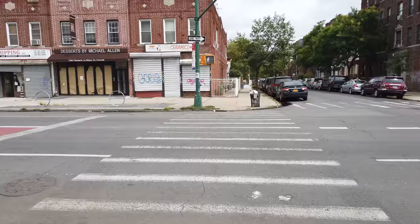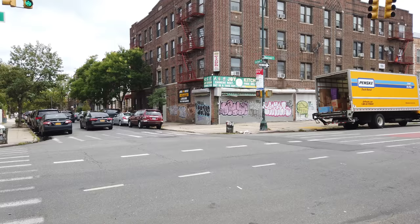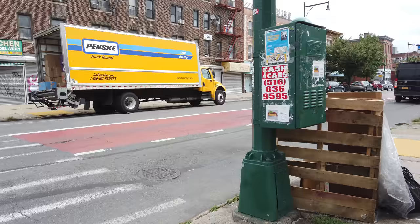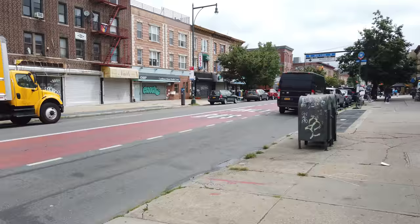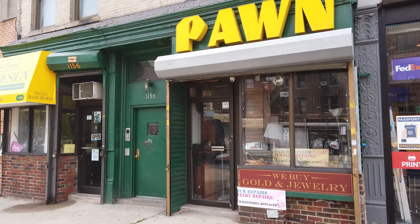I noticed several places across the street that are closed, and they shouldn't be. Desserts by Michael Allen, this Chinese takeout restaurant's closed. I hope the pandemic hasn't forced these businesses to close. Glam spa, a nail room service, and a pawn shop too.